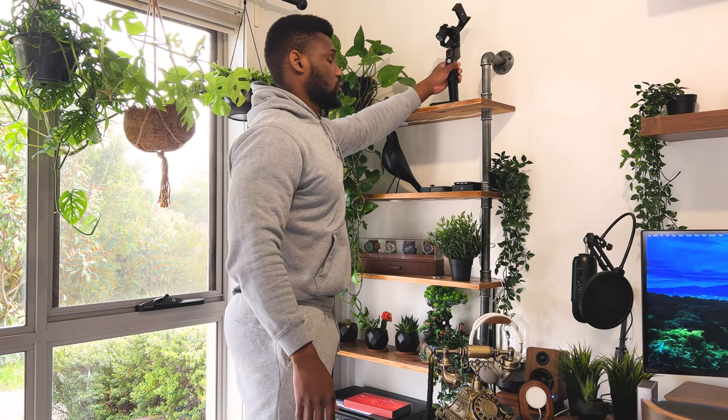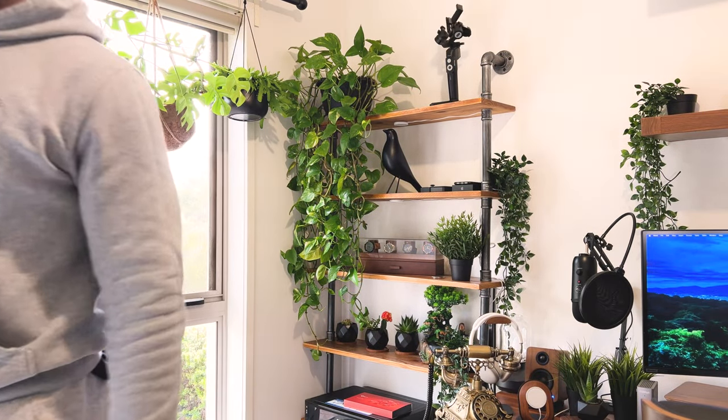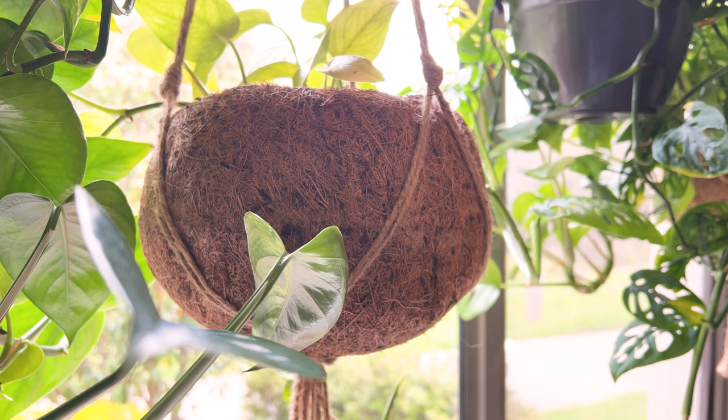Next up is functionality. You want to make sure everything in your home office has a purpose, but in reality, that's not always the case. Let me know in the comment section what item in your home office doesn't serve you a great deal.